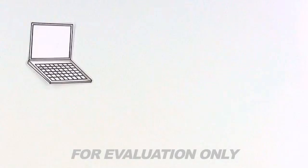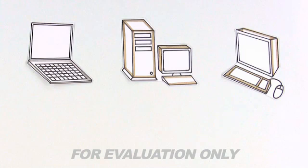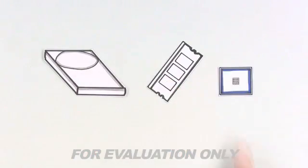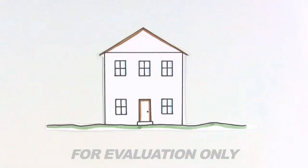You've seen them. They come in all shapes and sizes, but work pretty much in the same ways. In fact, if you could look inside these computers, they'd have the same basic parts. It's these parts, the hardware, that do a lot of the work in computers. To explain, let's look at something you already know, a house.